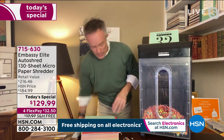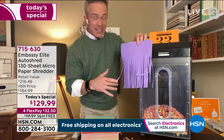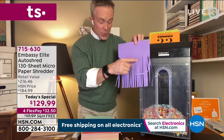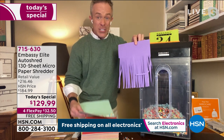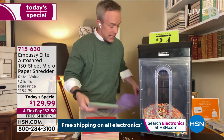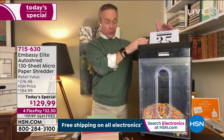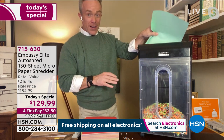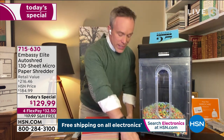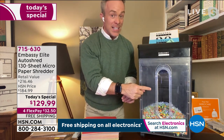Because this is truly the biggest evolution and value saver. If you're shredding with something like this, this is 50-year-old technology. This is your credit score and your identity and a little bit of information in the wrong hands. Look at microcut. You can't even find it and see it. And that's where it's powerful, because it's still going through that 130 sheets. I can shred more in the front at the same time, and I get this finer, smaller shred. So not only is it harder to piece together, it also is going to fill up the bin less frequently.